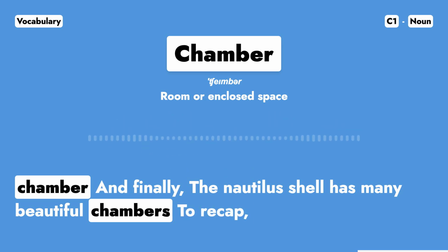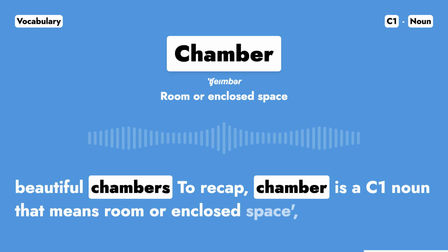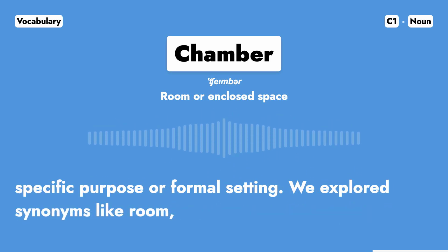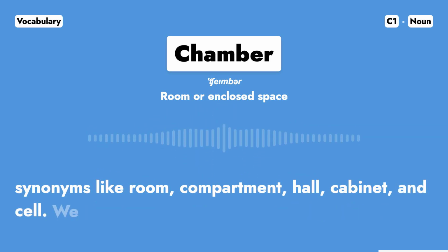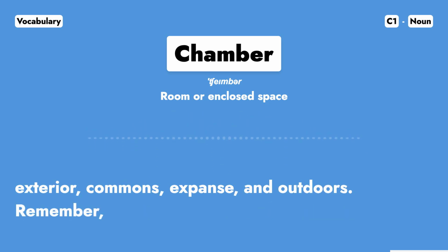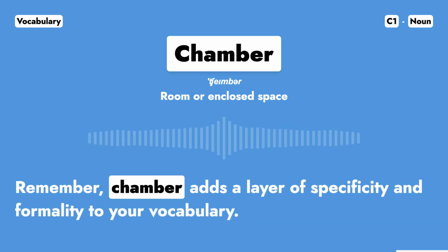To recap, chamber is a C1 noun that means room or enclosed space, often with a specific purpose or formal setting. We explored synonyms like room, compartment, hall, cabinet, and cell. We also looked at antonyms such as open space, exterior, commons, expanse, and outdoors. Remember, chamber adds a layer of specificity and formality to your vocabulary.